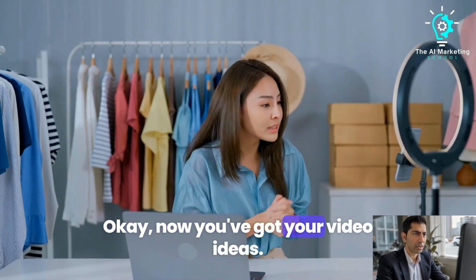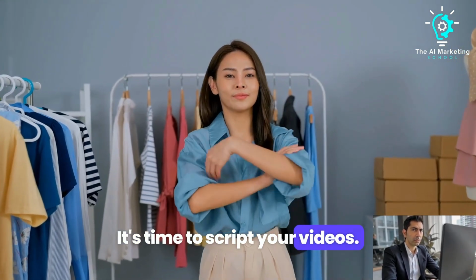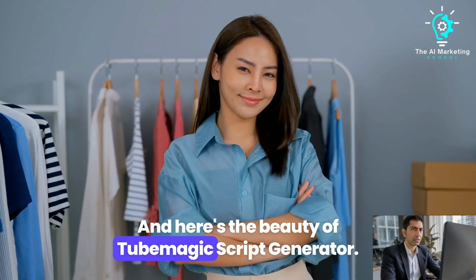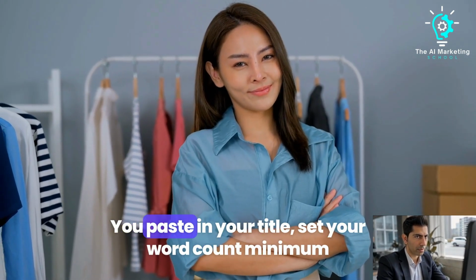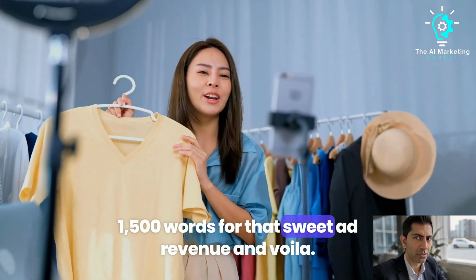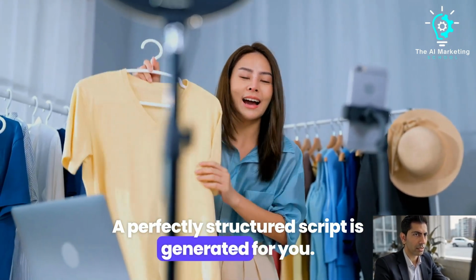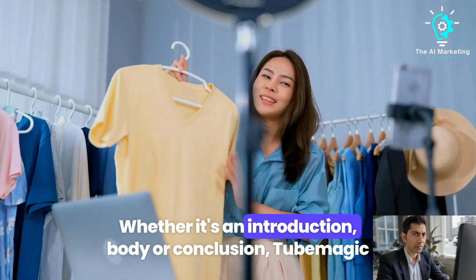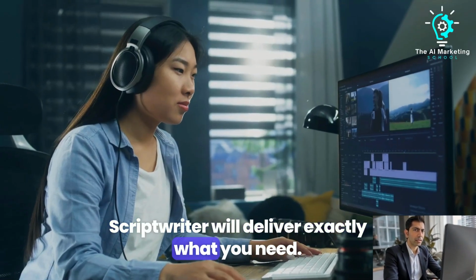Okay, now you've got your video ideas. What's next? It's time to script your videos. And here's the beauty of Magic's script generator. No more stressing over writing scripts. You paste in your title, set your word count, minimum 1,500 words for that sweet ad revenue. And voila, a perfectly structured script is generated for you. Whether it's an introduction, body, or conclusion, Magic Scriptwriter will deliver exactly what you need.